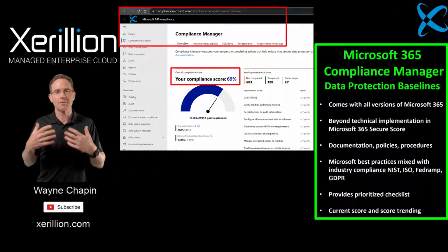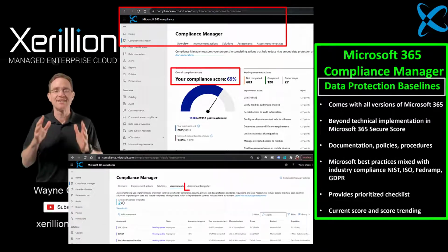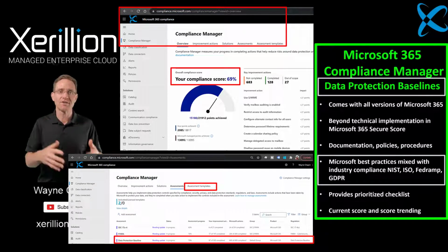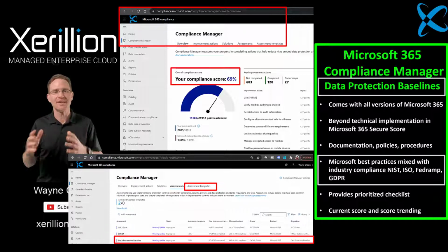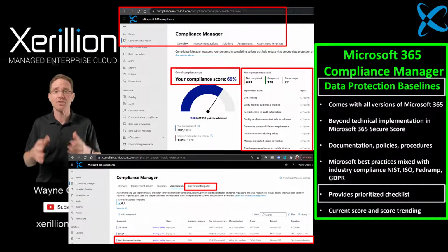Microsoft 365 Compliance Manager, using the data protection baseline template, takes Microsoft's best practices and compliance components from NIST, ISO, FedRAMP, and GDPR and puts them together to come up with a roadmap that you can work with for technical controls, procedures, and policies for your organization.